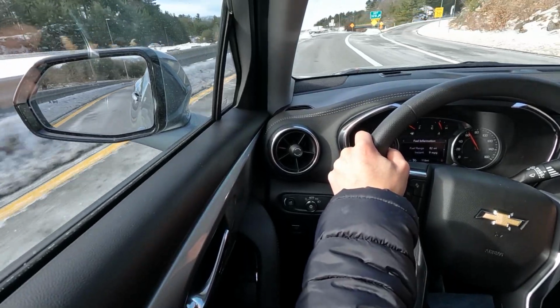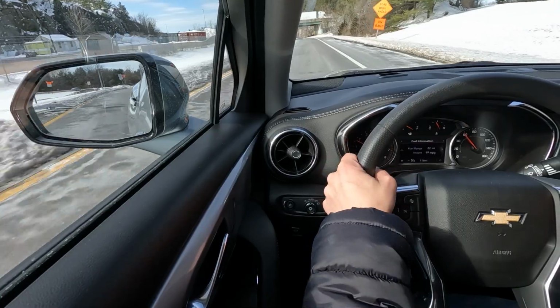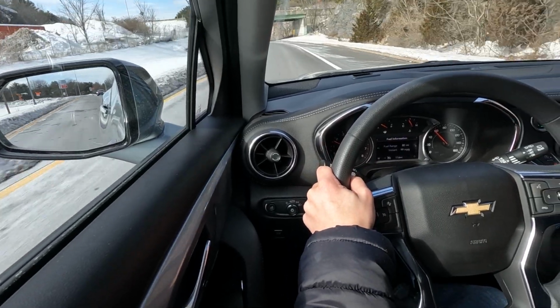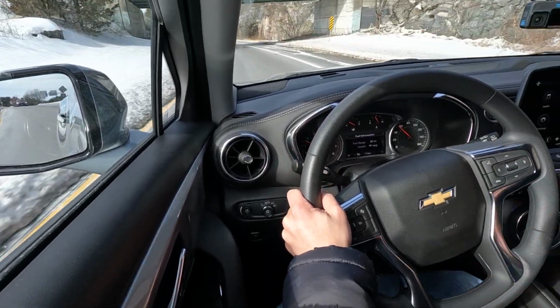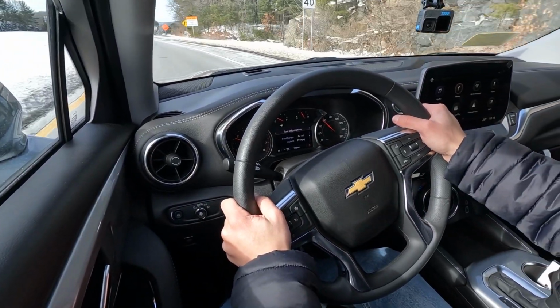Now, yes, with the 2LT, it does show that it has more of this base feel to it. You feel that with the steering wheel, you feel that with the dashboard, and more specifically for this generation, you also see that with the technology as well. But if you're just looking for a fun daily driver, one that is practical, one that isn't going to lull you to sleep on those weekday commutes, I think that's what the Blazer really slots into place very nicely.